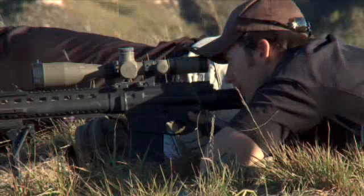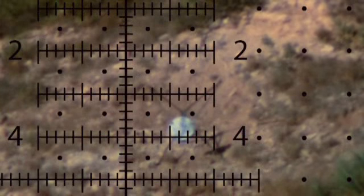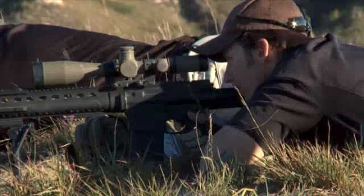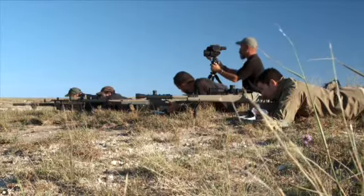All right, Travis. 3.8. 1.3 wind. Watch the wind. She's dying on you a little bit. 1.2. Still dying. Good hit. Nice shot. Nice job. All right, next target.